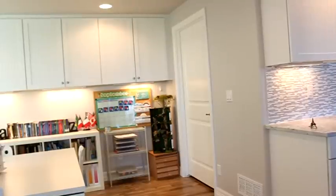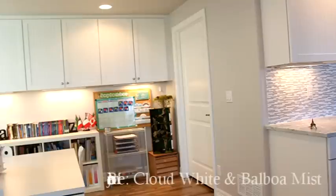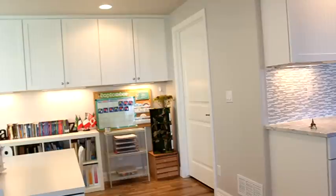And then the wall and ceiling paint color: the trim is just a basic white, I believe called Cloud White by Benjamin Moore. The wall paint is also by Benjamin Moore, and it's called Balboa Mist. It's a really nice neutral gray. It doesn't have any blue or green undertones to it. It's really, really neutral, so we found that it matches just about everything that we put in the basement. I really like that. It's a nice soft color.